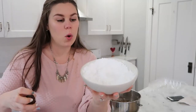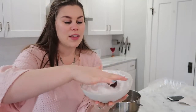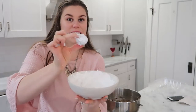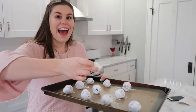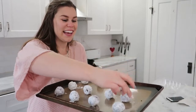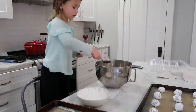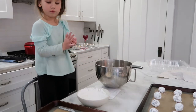Here I have a bowl of powdered sugar and sugar mixed, you'll see in the recipe. And then you just roll it around, and you basically have a nice snowball. Then add it to your tray. So I left just enough dough for about 4 more, so each kid could do 2. And I waited until I had just a little bit left to call them back in.